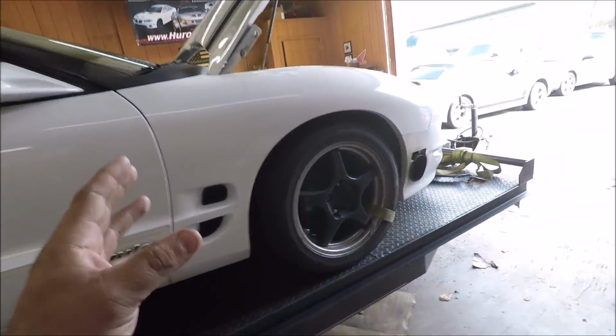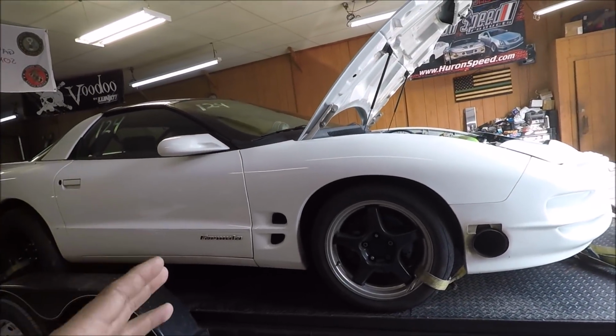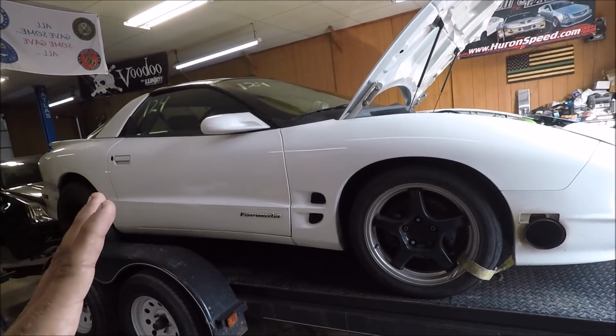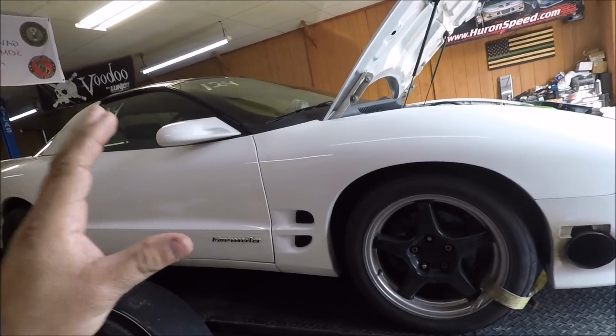But as you guys know, the car went down to Cecil County Raceway on my birthday, November 18th, 2018. And I have to tell you guys, this thing ran its ass off. Ran really good. We did have a few little issues right in the beginning of the day when I did start running. The very first issue was I did not have a catch can for my radiator.